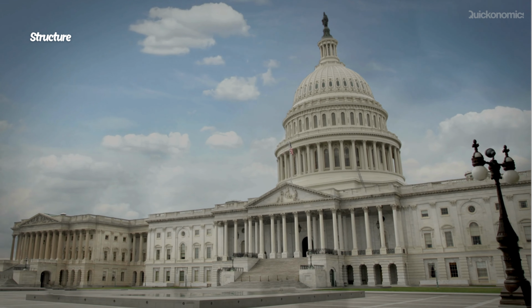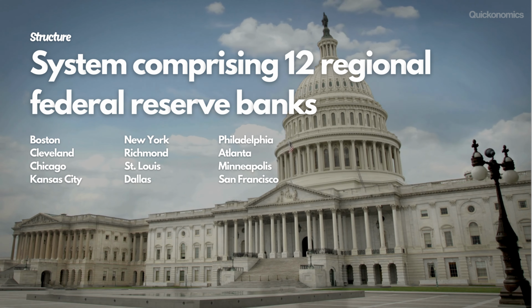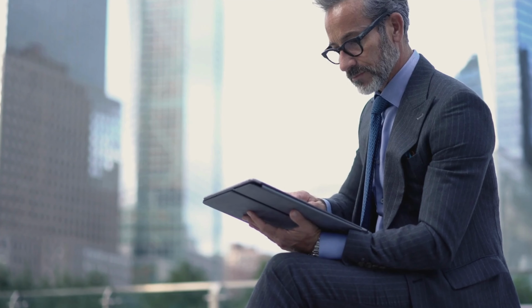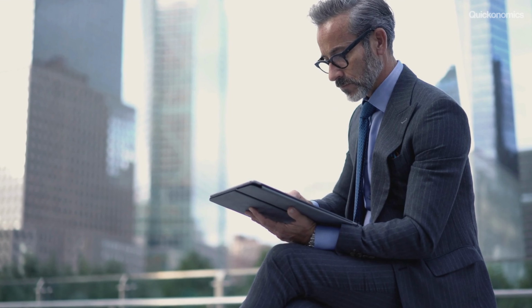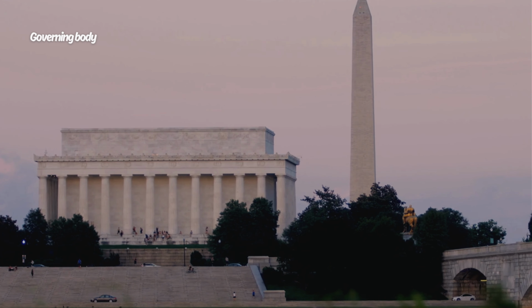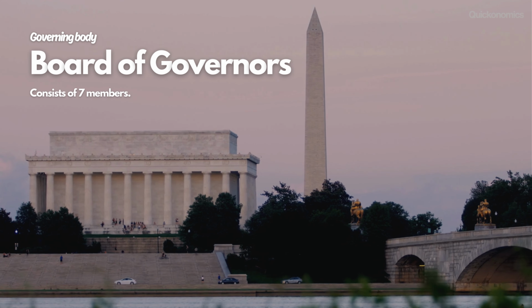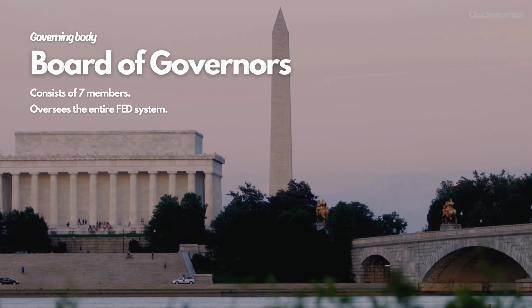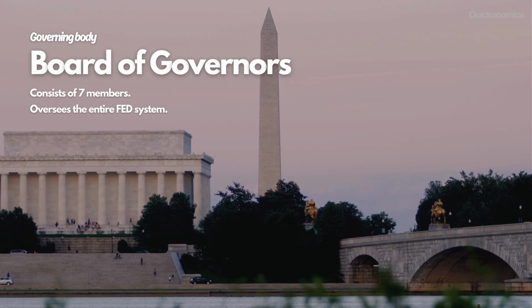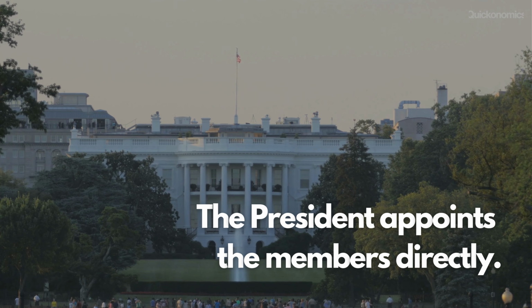The Federal Reserve is not just one entity, but a system comprising 12 regional Federal Reserve banks spread across the country. Each regional bank serves its own district, providing a unique perspective on economic conditions throughout the nation. At the heart of the Fed is the Board of Governors, located in Washington, D.C. This 7-member board oversees the entire Federal Reserve System, guiding monetary policy and regulating banks to ensure they operate safely and soundly. The president appoints these members, who serve staggered 14-year terms, ensuring continuity and expertise.